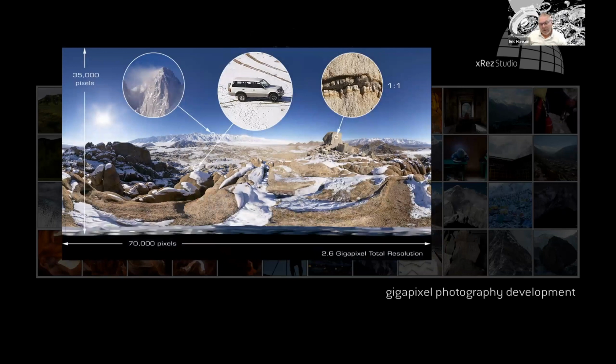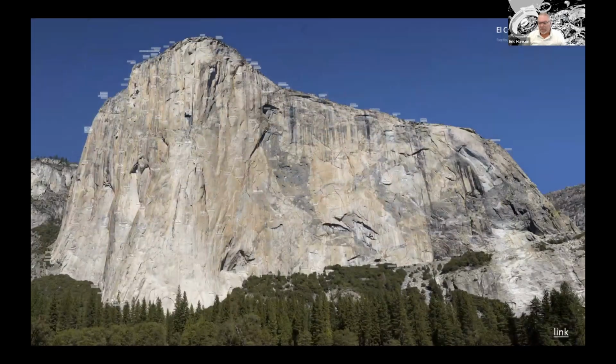So this was one of the first deployments or captures we made of the Eastern Sierra. This is the Alabama Hills, and this was a 70K by 35K. These little insets are one-to-one insets of what you can zoom into in the image. Again, small fry by today's standards, but at the time it was kind of magical. And of course, this is a 360 capture, so this could be used as the basis of an environment for filmmaking. But we still continue this a little bit.